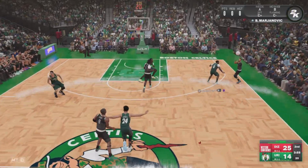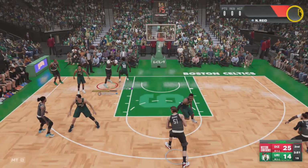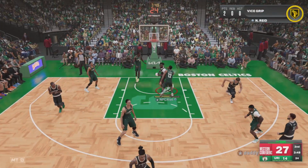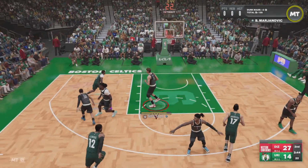Great offensive energy in that period. They're clearly on a mission. Yeah, I agree. That was a flawless offensive performance so far. I mean, the shots have been falling. They're making good decisions. That's a nice recipe there.